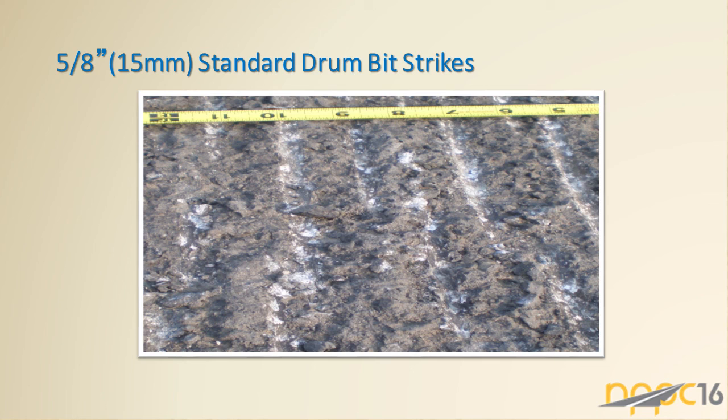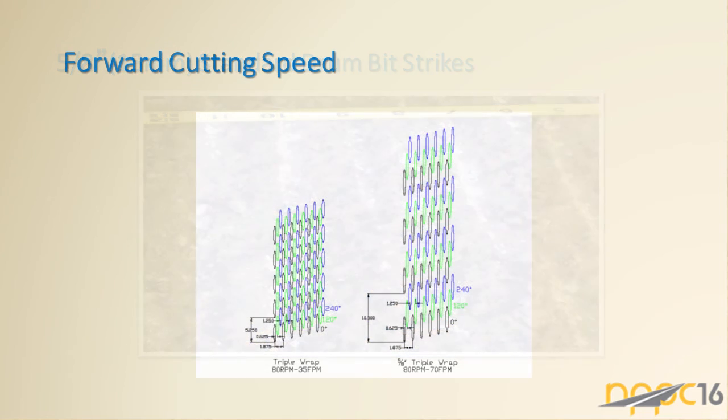So as forward cutting speed comes into the equation, the pattern, the surface strikes, really begin to spread out. In this AutoCAD drawing, you can see the difference exactly between what happens when you double the forward cutting speed, from 35 feet a minute to 70 feet a minute. At 35 feet a minute, you're seeing strikes at 5/8 of an inch, 1.25 inches. And at 70 feet a minute, you actually see 5/8, 1.25 inches, and 1 7/8 inches.